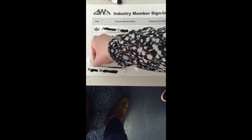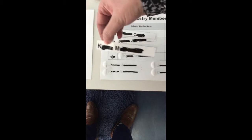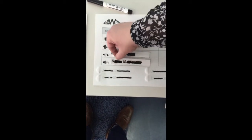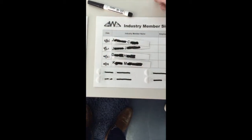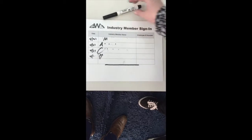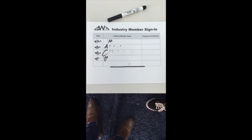You'll be able to notice this student here can come in, match his name with the guidance up above, and be able to sign in successfully. Finally, we have our students who are capable of writing both their first and last names. They come in and sign in on this sheet here.